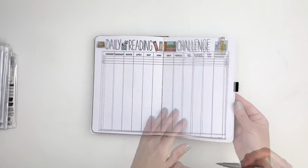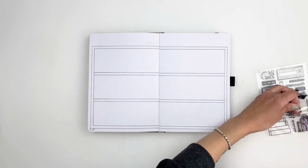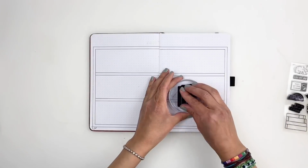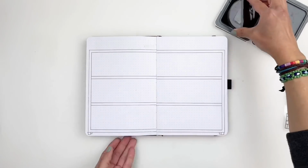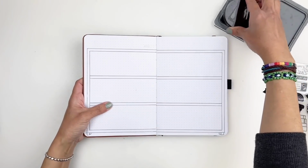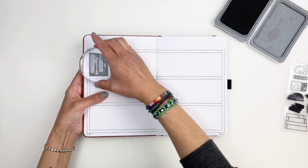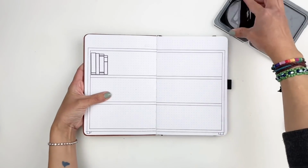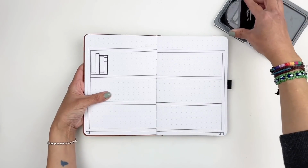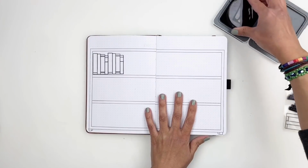Let's move on to my book Shelfie. This is by far my favorite spread every year in my book journal. And I want to add more books to my shelves than I usually do because lately I've been reading more and I've been needing more books to fill out. So I decided to go heavy on the book stacks, less on the decoration, if that makes sense.